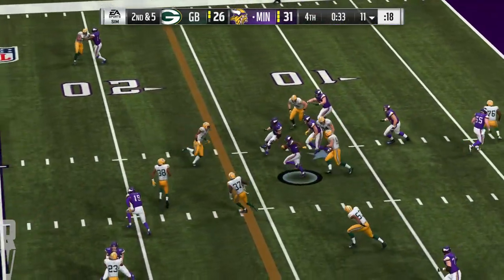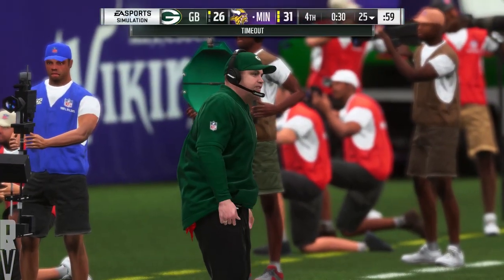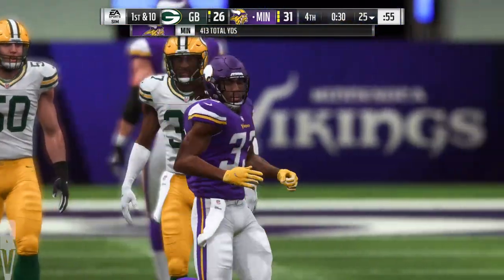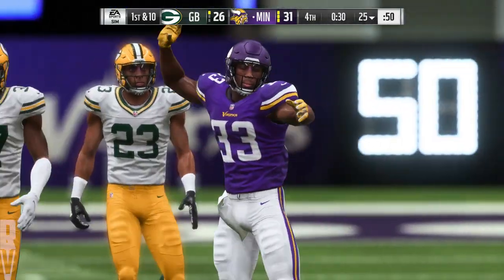Again, it's Cook. And brought down, but not before reaching the 25. And now the Packers going to take another timeout as they get it right at the 32nd mark of this fourth quarter.